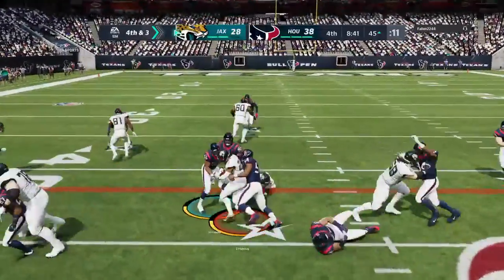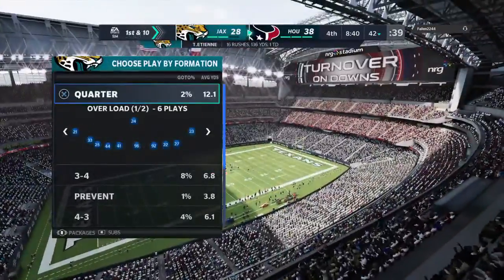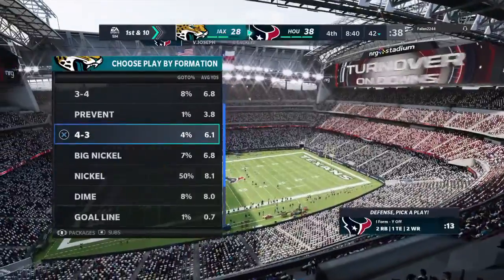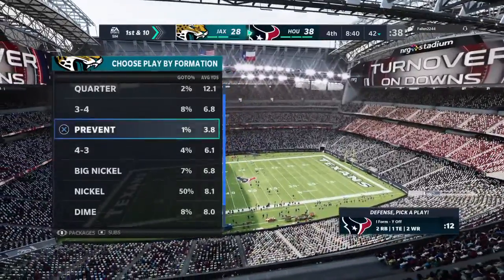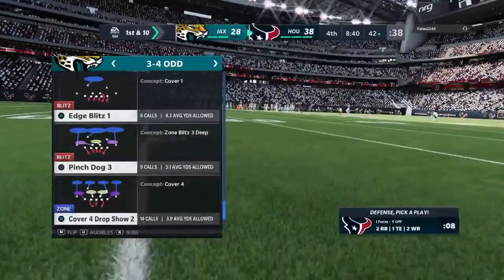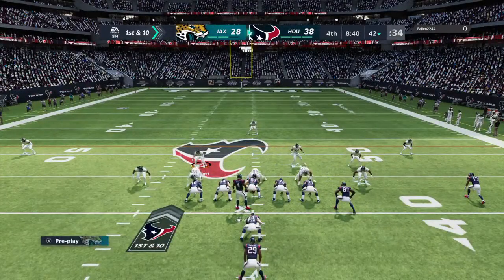On 4th down, they'll try and run for it. And, boy, this is going to be close. That mark looks a little short, and he didn't get there. The Jags come up empty on 4th down. And this Texans defense stands tall. The Texans offense ready to go here for their next drive.